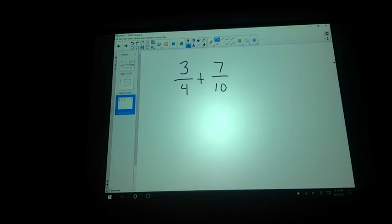So just by a show of hands, who is finding a common denominator? Okay? That's the correct way of doing it. Common denominator is a great way of doing it. And I just want to show you a little bit of a shortcut that you're going to be mad at me with this common denominator stuff. Ready? What's 3 times 10?